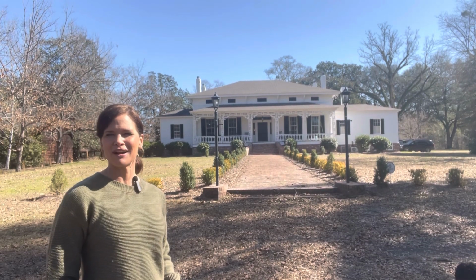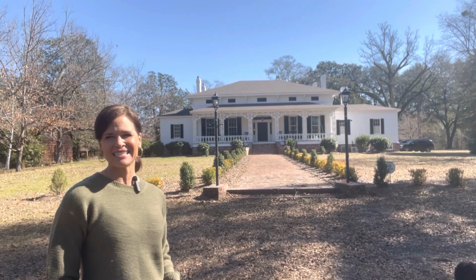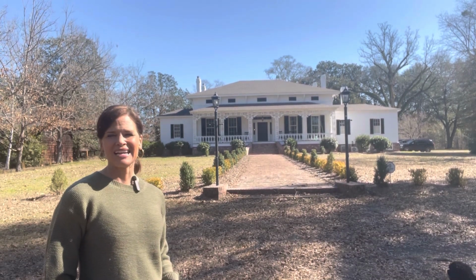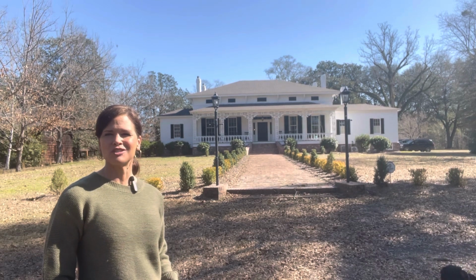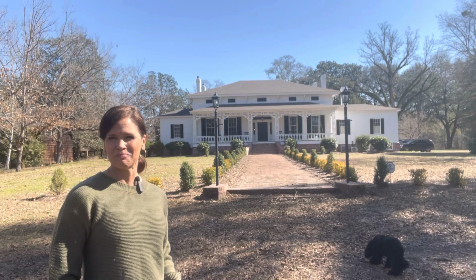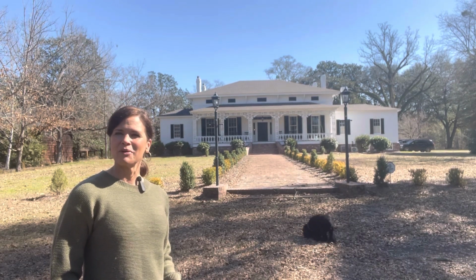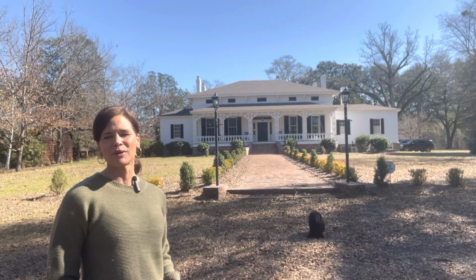I'm standing out in front of our house. It was built by Colonel Hawkins in the 1870s, we think. And we bought this place in 2020 in the fall, right in the middle of the pandemic. And we fell in love with it the first time we saw it. It's the only property we looked at, and it was this one or nothing.